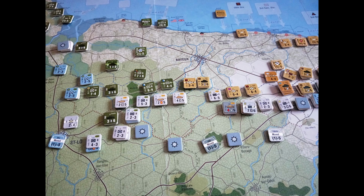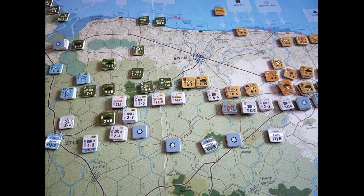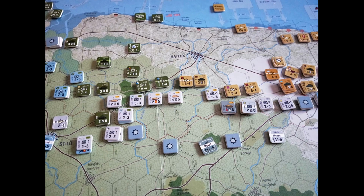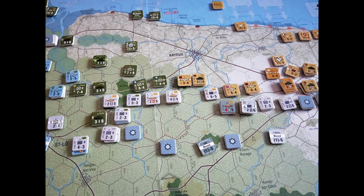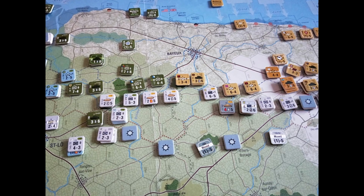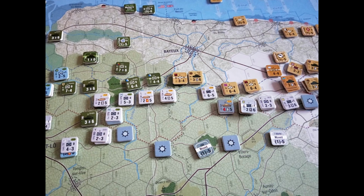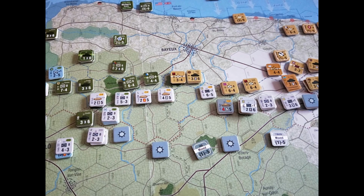Looking at the bigger picture, you can see further to the east, the Germans have also recaptured Balleroy and are really threatening, I think, Bayeux here. You can see reduced American and British units in this area. There is some bocage territory, but I think with the strong German tanks and strong units in this area in general, they can really drive in force to Bayeux.